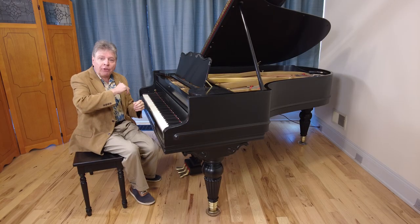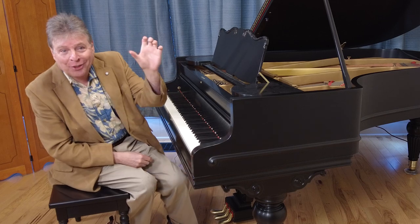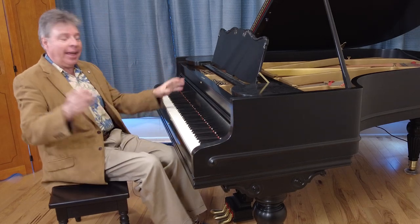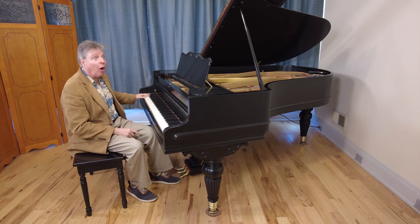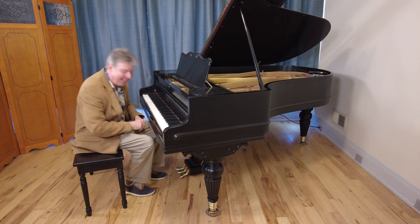I told you I had something special. I'm going to play the middle section of Chopin's Military Polonaise, and it actually occurs twice. And the second time, I'm going to take the liberty, so you can hear the bass on this 6'4" grand, of going all the way down to the lowest A. So watch for that. I hope you enjoy this.